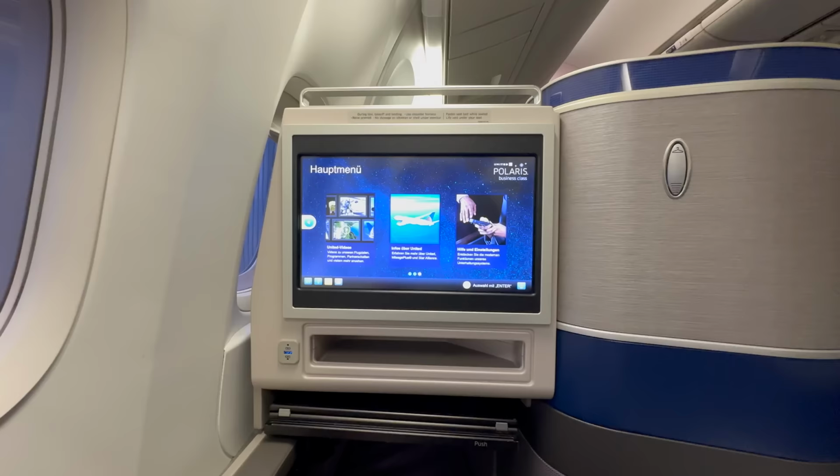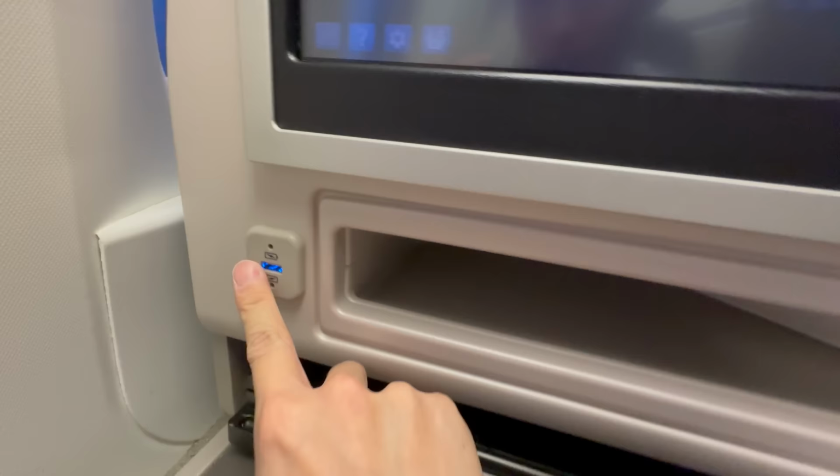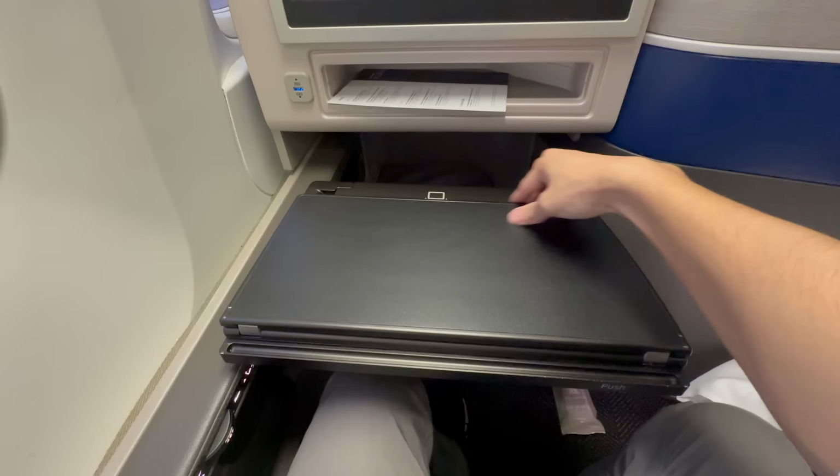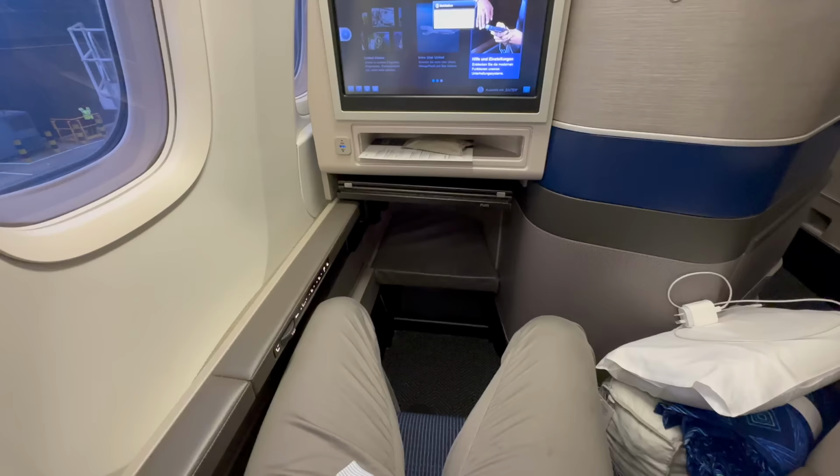And now I'll go through the seat features. It's all quite self-explanatory, so I'll leave it to you guys. The tray table can be moved back and forth, so during the meal service you still get access to the aisle.